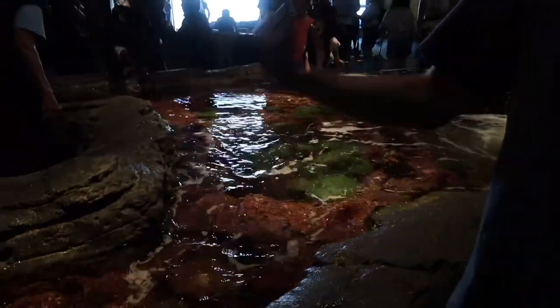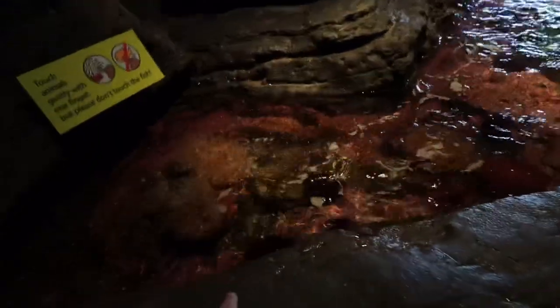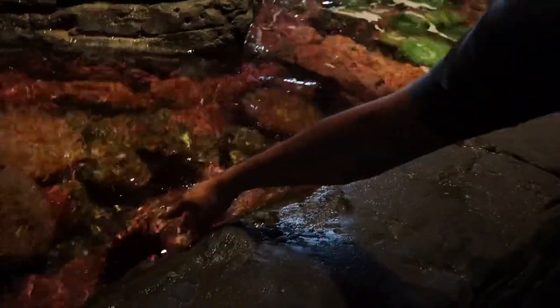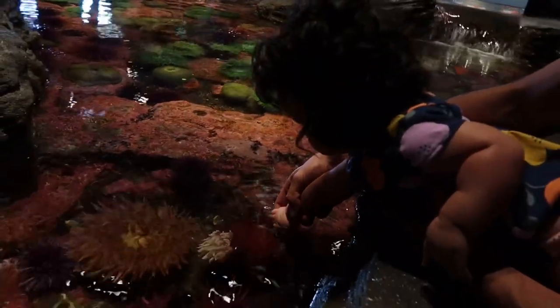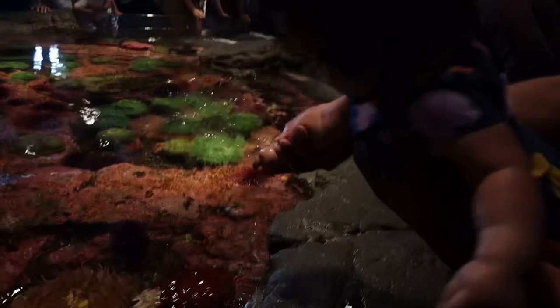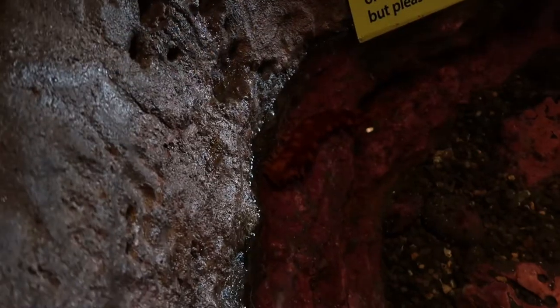Squishy. I meant it to be touch hard. The urchin. Like toothpick, not sharp. The bigger ones aren't sharp. The baby's gonna touch. How was it? How was it, baby? It was moving.